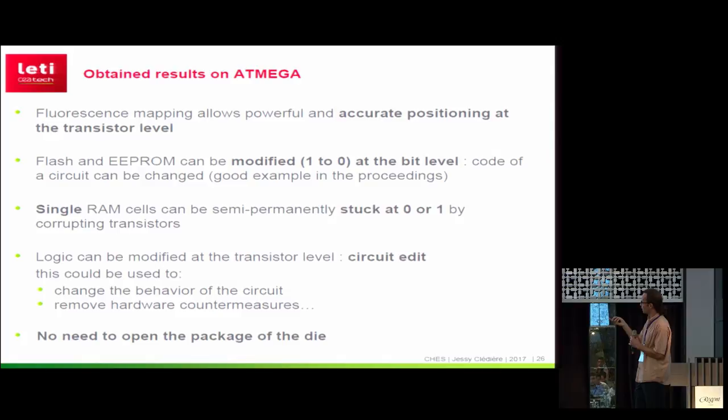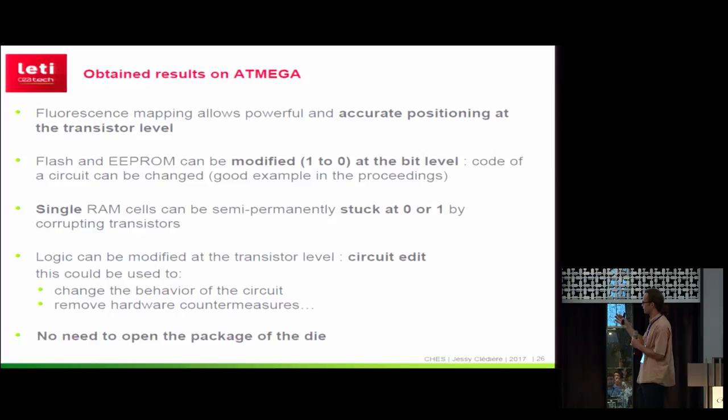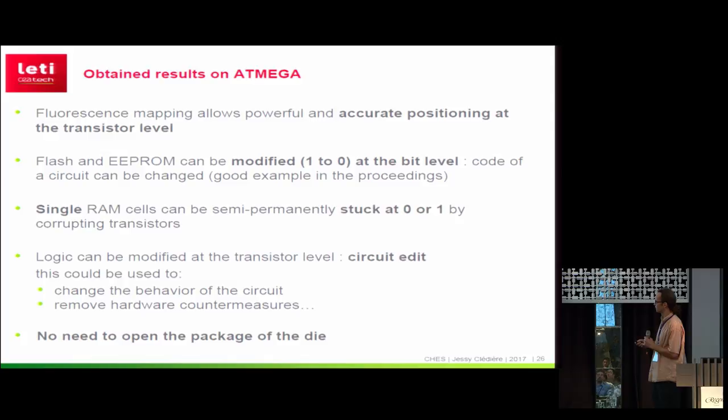to change the behavior of the circuit. And this is quite nice because we can manage to change a single transistor or all the selected transistors you want. And if you have some hardware countermeasures implemented in your circuit, you could, for example, remove them or do lots of things that could be quite interesting for security purposes.